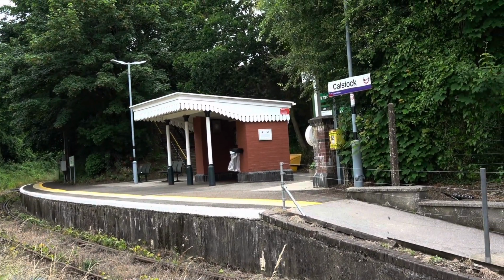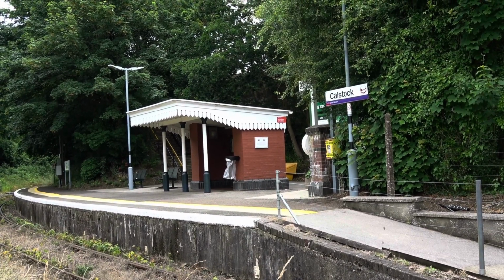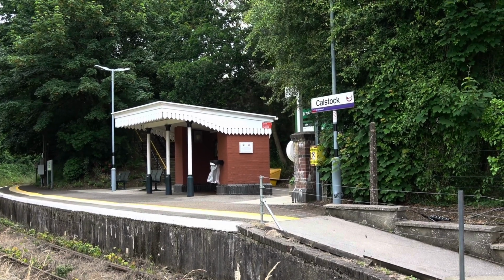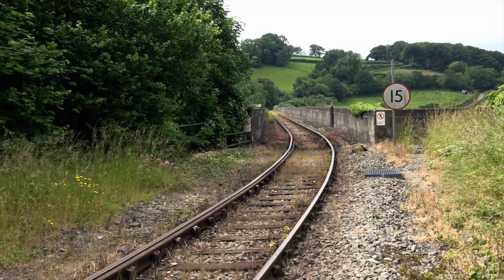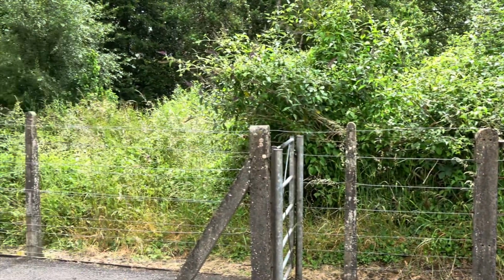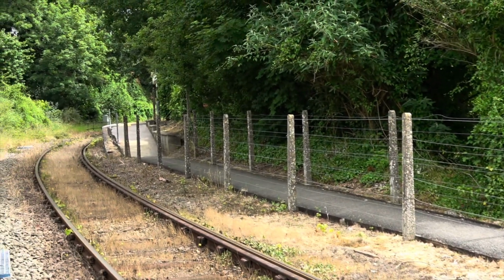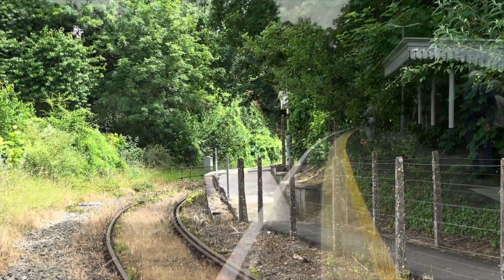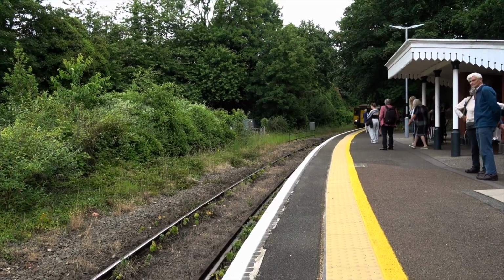The railway from Plymouth to Gunnislake is supported and marketed by the Devon and Cornwall Rail Partnership under the banner of the Tamar Valley Line. The station is on a very steep curve, and I remember as a youngster when I used to come here, listening for the screeching of the wheels as the train approached, and you'd see the train at the very last minute as it pulled into the platform. And you can hear a train as it approaches from Gunnislake, pulling into the station here at Calstock.